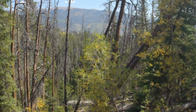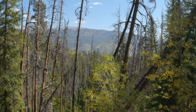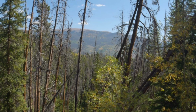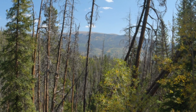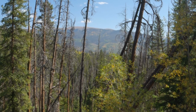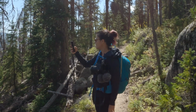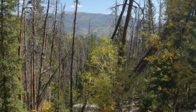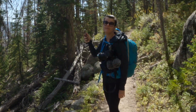So we're gonna continue on Gore Range Trail and head that way. Yeah, so off in the very far distance, way over there, you can start seeing some of the aspens changing. So a little before peak season, but that's okay, because this hike is absolutely amazing. What are you thinking so far? So beautiful. There you go, folks, so beautiful. I'm a woman of many words. Yeah, pretty much.